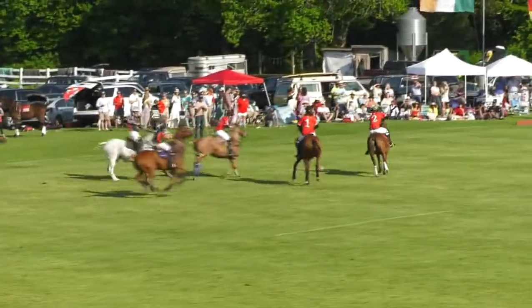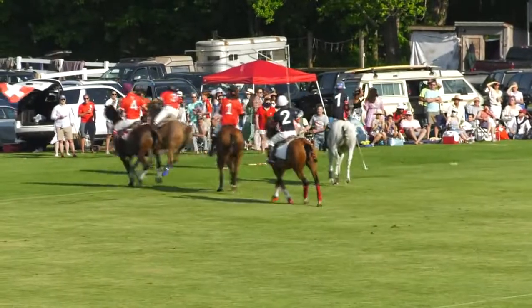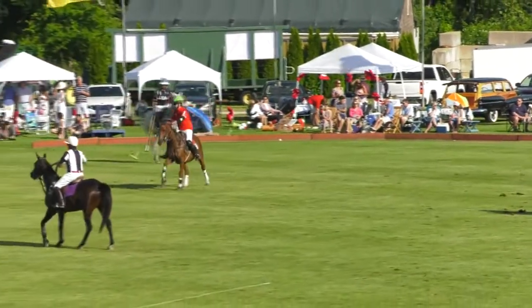Andrew Drummond meets it though. Andrew, it's going backwards at the moment. Who gets to it first? Looks like Martin, but I believe it went over the back line. And the umpires blow their whistle, so the clock has stopped.